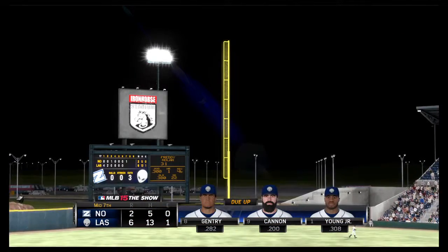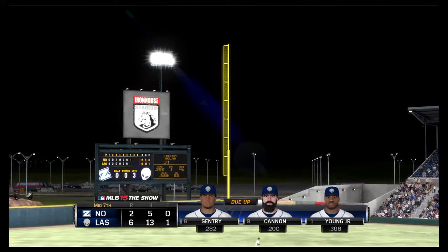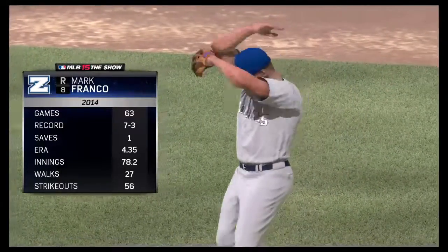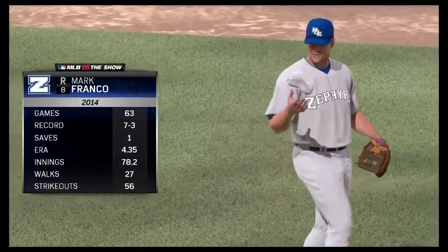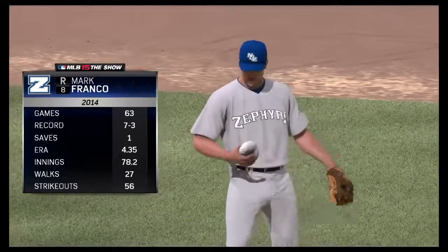So 1 run on 1 hit, which was the home run, no errors, and no one left on base. On now to the bottom of inning number 7. Vegas holds the Aces. They lead it 6-2. Mark Franco will get the ball now as he'll take over on the mound to start the home 7th.